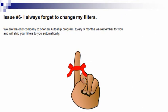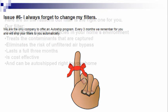Issue number 6. I always forget to change my filters. We are the only company to offer an auto ship program. Every 3 months, we remember for you and will ship your filters to you automatically.